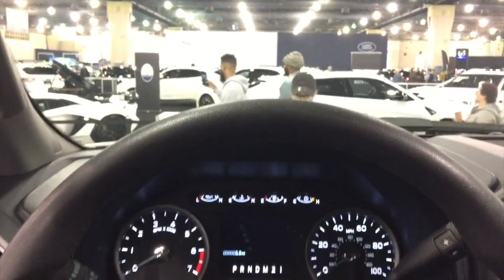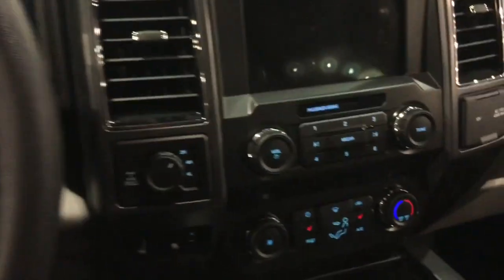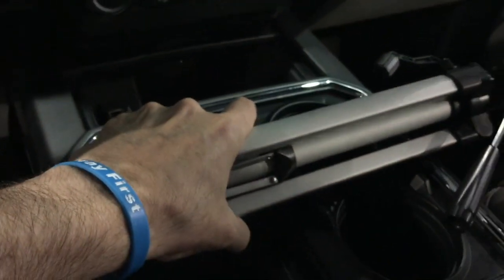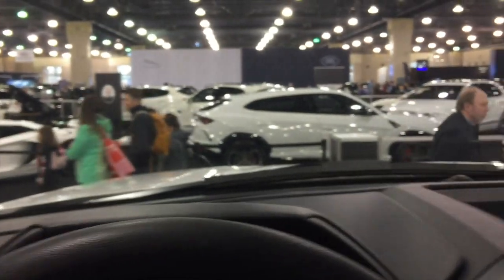And this is the inside of the F250, 2019 Super Duty. I like it. I like it a lot. It's got a huge center console. Excuse the tripod. There it is. Huge center console. I'm being gentle. It's a brand new truck. And there's the controls. Eh? Doesn't it just make sense? I think so. I want one. I want an F250 diesel someday.